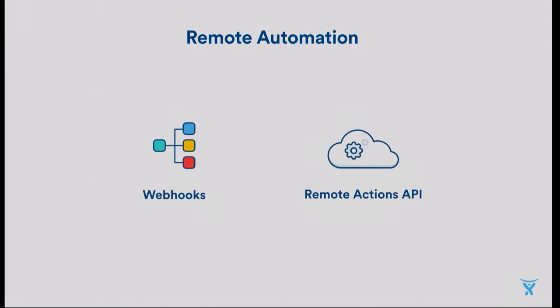But just to recap, admins can already configure their webhooks today in JIRA Service Desk using automation. And in the near future, we're going to open up the APIs so that you guys out there, ecosystem vendors, can package up and build your remote actions and distribute them on the marketplace.